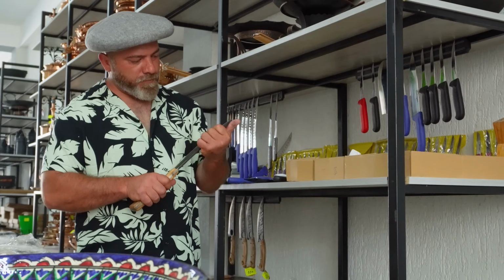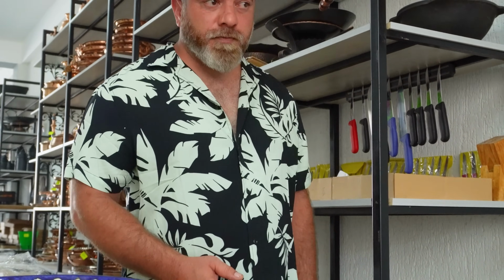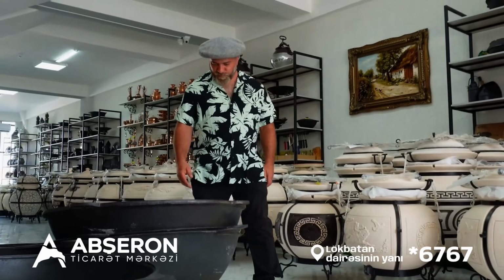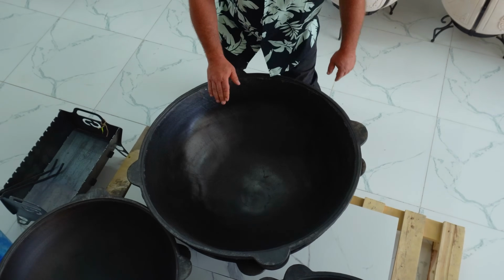Look at that! The legendary Afghan cauldron. Remember that one? We used it to cook a killer lamb stew in one of our earlier episodes. And here it is, the kazan-kam I've been hunting for a long time.